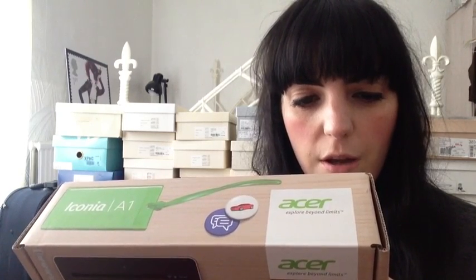So it's the Iconia A1 16GB Wi-Fi version. It's on Android. It has a MediaTek 1.2 gigahertz quad-core processor, 16GB flash memory, 1GB RAM. It's a 7.9 inch multi-touch screen. I'm scanning now. Display with in-plane switching technology. Okay, I don't know what that one is.